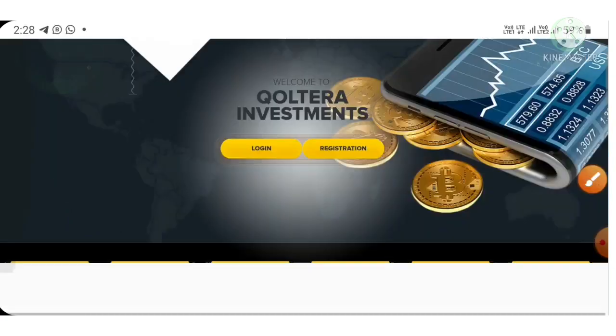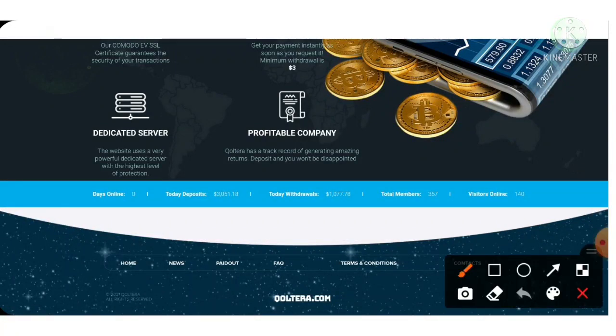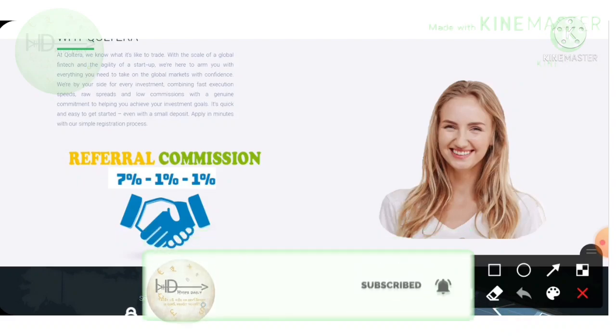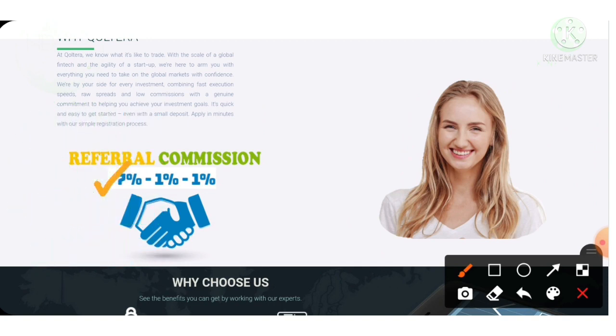Friends, first let me show you the overview of this site. You can see the site's recent profile. The site has been running for 0 days, the total deposit received is $3,051, the total withdrawal made from this site is $1,077, and the total members here are 357. The site also has really awesome referral programs. The site pays 3 levels of referral commissions. For the first level you will receive 7%, and for the second and third levels you will receive 1%.